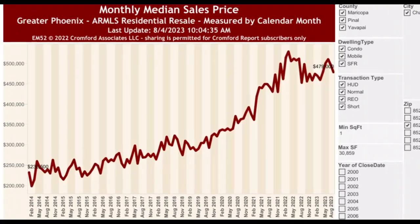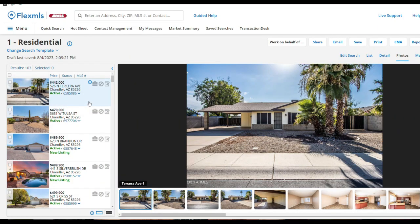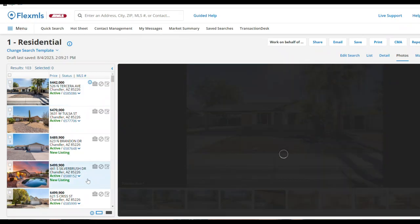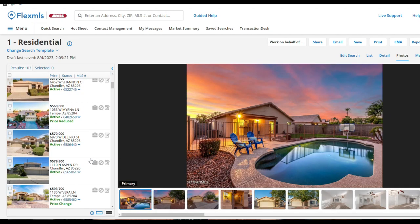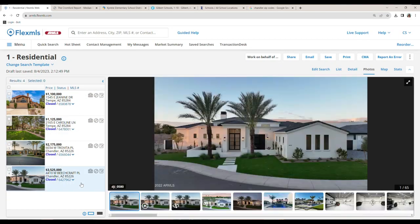So currently in 2023, the median sales price for this area is $478,000. There are currently some townhomes for sale in the low to mid 300s. Single family homes, however, are going to be in the mid to high 400s, and they really do go up from there. And as I mentioned before, there are some pockets of really beautiful, expensive homes.